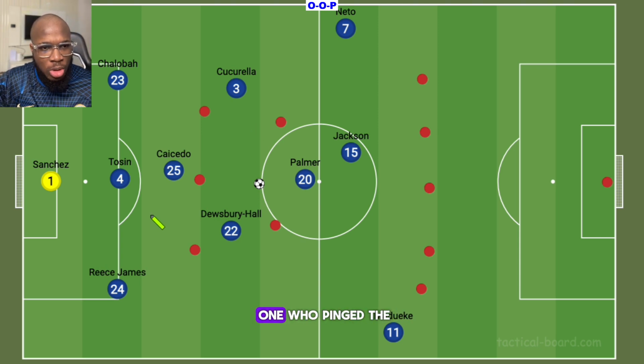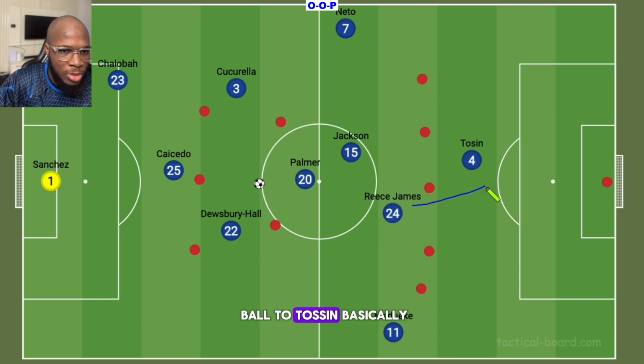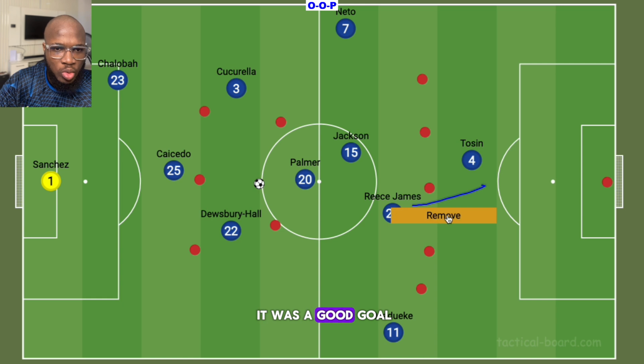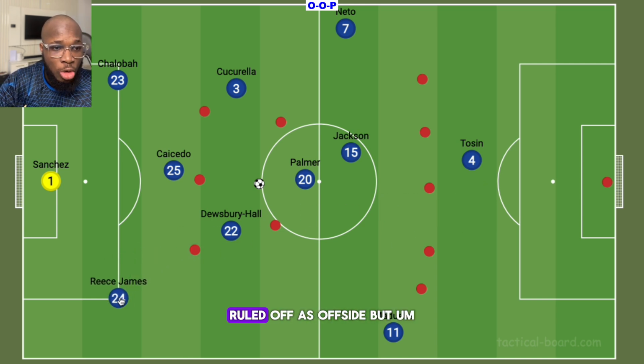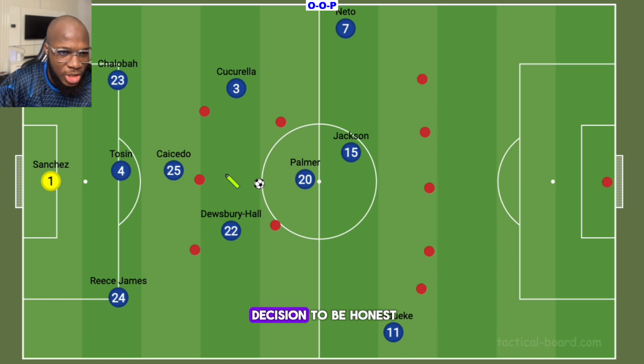Reece James was the one who pinged the ball in, and Tosin found the back of the net. So it was a good goal. Initially, the goal was ruled out as offside, but after a VAR check, they gave the goal, which was the right decision, to be honest.